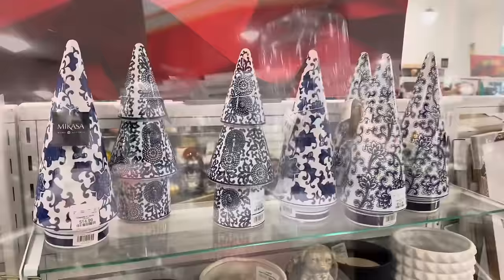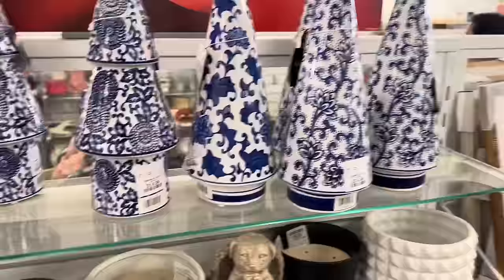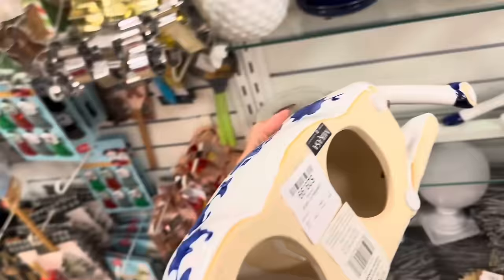Look at this blue and white Christmas tree. And they are $15. But look at these tiers. The tiers are even prettier. Wow. Let me see if there's a price on it. I like these. And they have some weight on it. Okay, $30 for these tiers right here. Get your blue and white tiers.